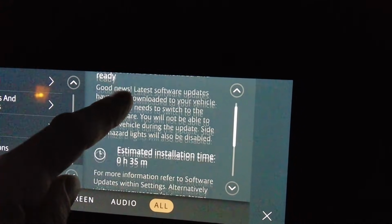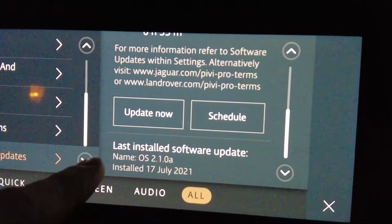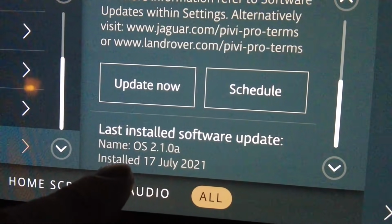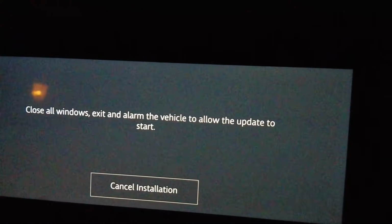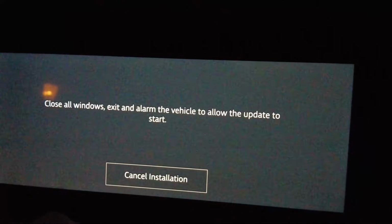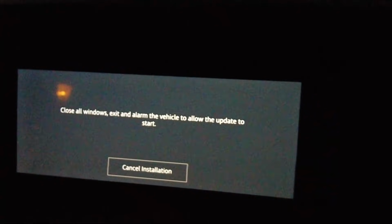So it's going to take 35 minutes. For more information, let's have a look. So the last installed update is 2.1.0a. So let's update this now. Follow the instructions, close all windows and exit and alarm the vehicle. Okay, we're not on Wi-Fi, so let's see if it'll do it over the Land Rover installed SIM.